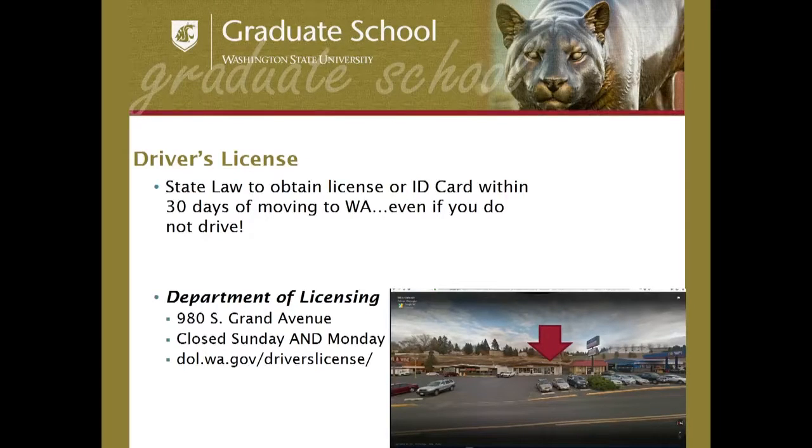That doesn't work. The Department of Licensing, I put this on here with the picture, and you can see that arrow. What gets confusing sometimes is we have a Department of Licensing and a Department of Motor Vehicles. To get your actual driver's license, which you have to get first, you need to go to the Department of Licensing, and that is 980 South Grand. It's right there where that little arrow is. There's a little restaurant right next to it, and it's right next to the laundromat. That's where you get your actual license or your ID card.